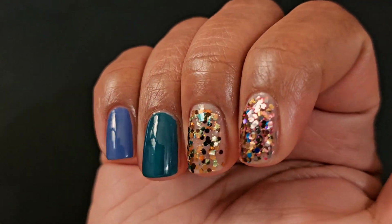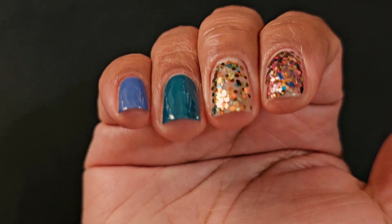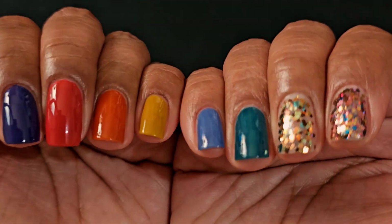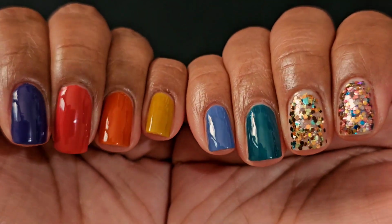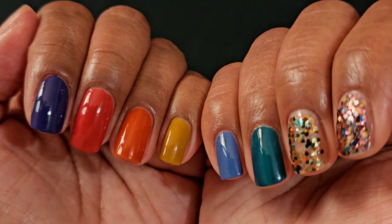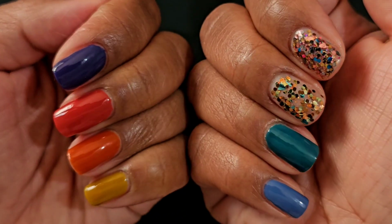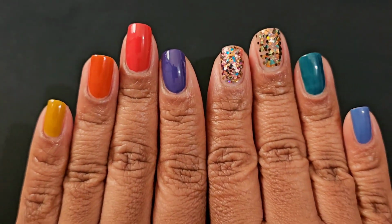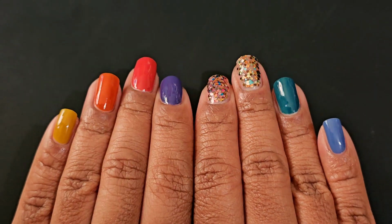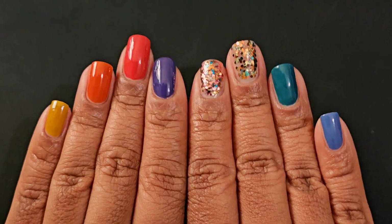Let me know down below in the comments, what are your must-have colors for every fall collection? I need to know. Like for me, I have to have some type of yellow, some type of orange, and some type of teal, like a green blue. Everything else is up for grabs. As far as toppers, they must include some type of gold, orange, red, flaky glitter, you name it, whatever works. But those are my musts for every fall collection. Everything else is up in the air.